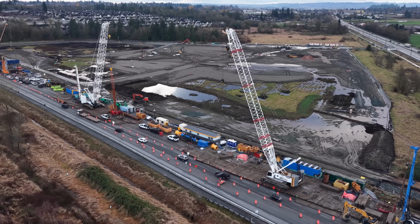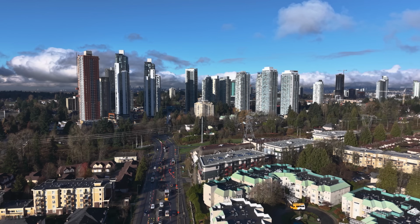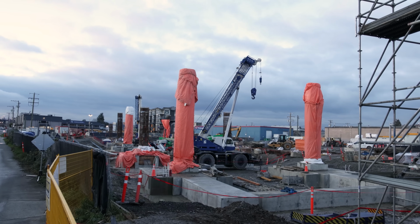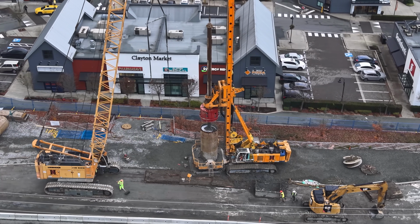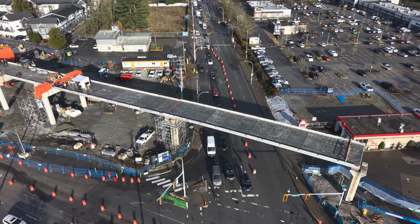For those of you who are new to this project, it's a 16-kilometer extension of the Expo line from King George Station in downtown Surrey to downtown Langley City. The elevated route will have 8 new stations, costing just under 6 billion Canadian dollars. Major construction started in November 2024, with an expected opening date in late 2029.